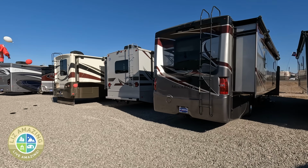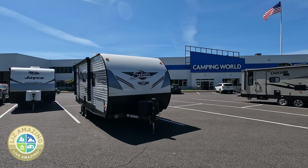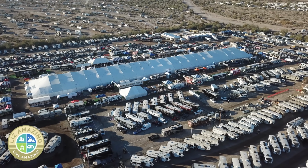As far as buying new, I've been saying this for 2 years now. Avoid mass produced. There was a shift starting around 2019 where the companies went away from quality and more into maximizing profits. They went away from serving the customers and towards serving the stockholders, because yes, these big companies are traded on the stock market and they're more concerned about maximizing their profits than pleasing their customers. These are also the easiest new RVs to find. This is what you'll see at the big chain dealerships. This is what you'll see at the RV shows.